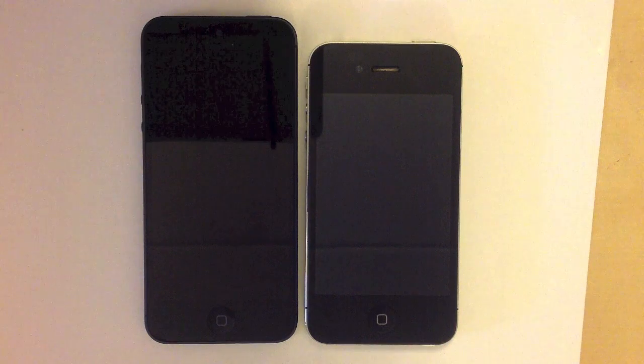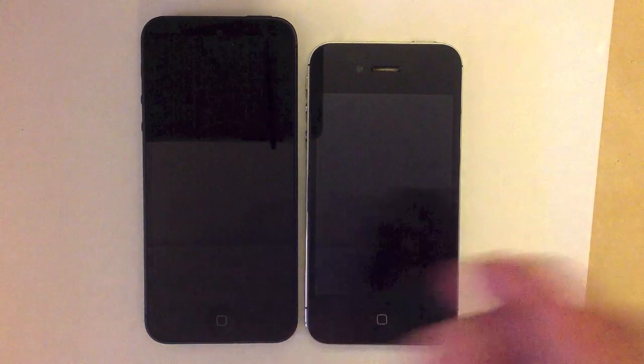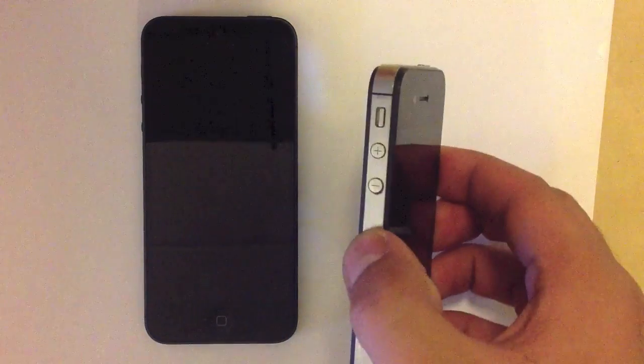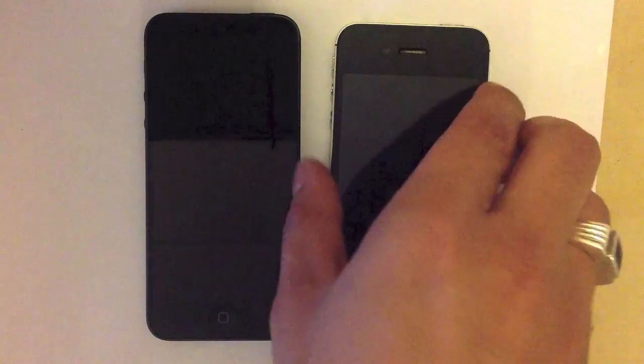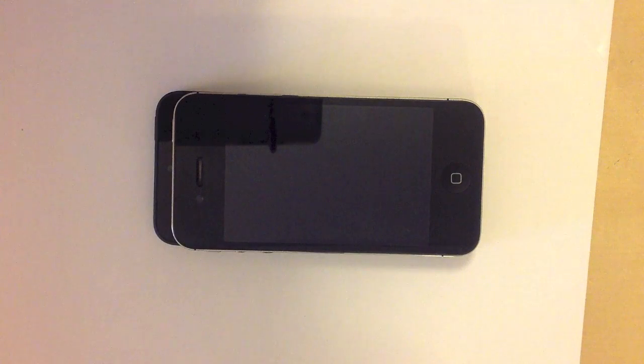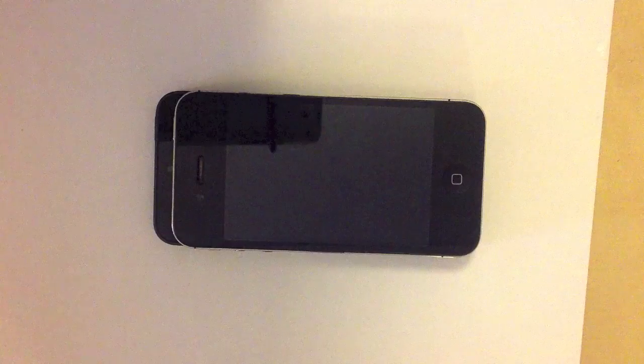Alright y'all, so here what we're going to do is physically compare both the 4S and the iPhone 5 to give you guys an idea of how they stack up in terms of thickness, height, etc. So let's go. This on the right is obviously the 4S, and this phone over here is the iPhone 5. So now let's check out their heights. As we can see, there is a significant difference of about half an inch, which is the increase in screen size on the iPhone 5.